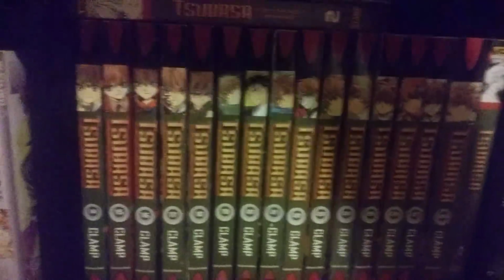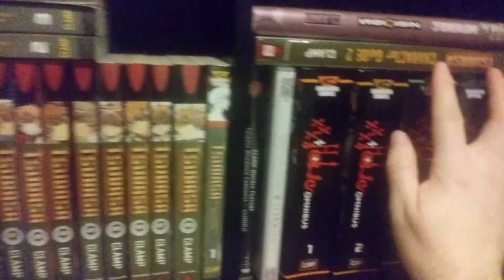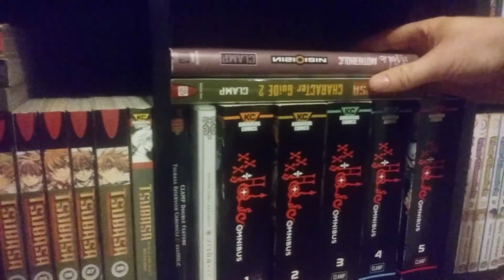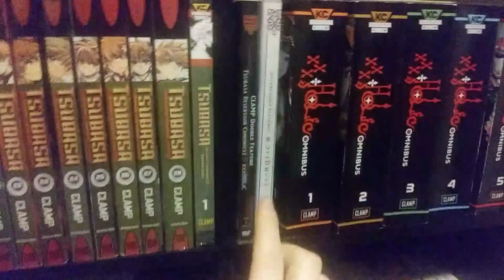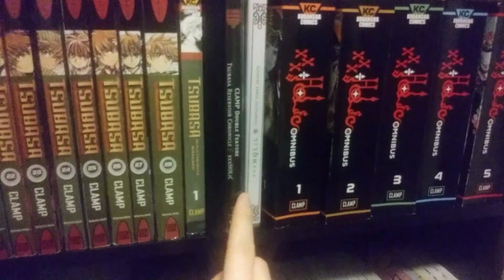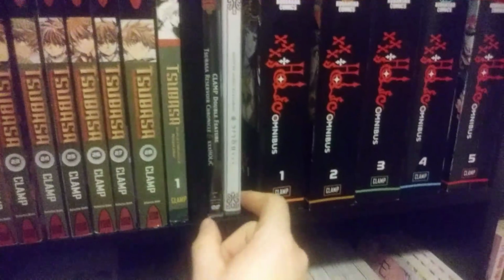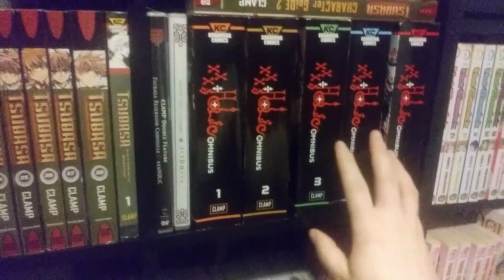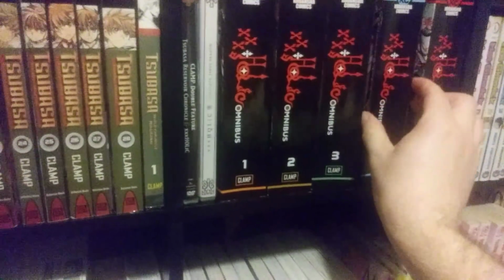So then I got the character guide, volume 1 and volume 2. I just put it over here because this is a Holic light novel, and they're both the same size, so they look a little bit better. But yeah, and then I still have a little bit more Tsubasa. This is the Tsubasa movie, but it also comes with xxxHolic, so I put it over here. And then the xxxHolic, well, it's really just the Holic anime. And then the first 5 omnibuses. I got some of these recently. Happy to add this to my collection.